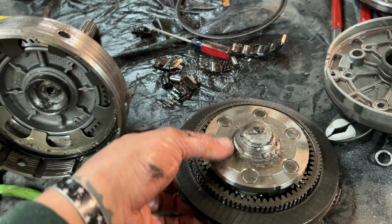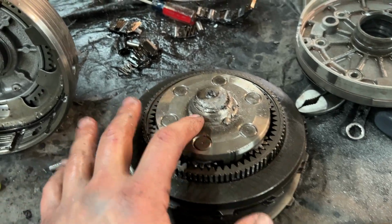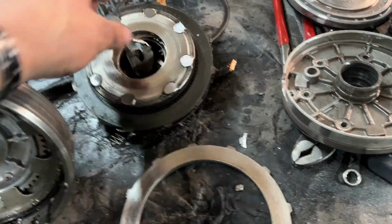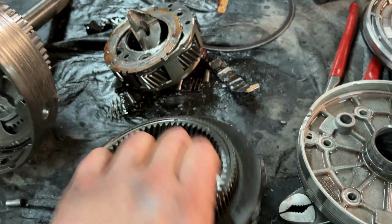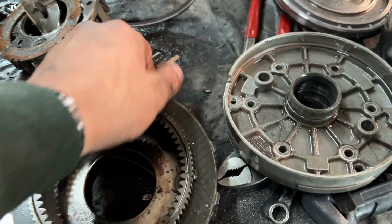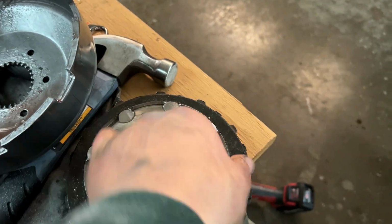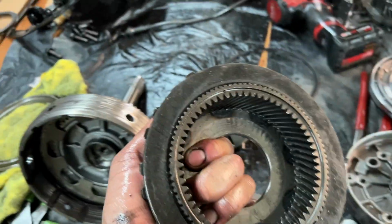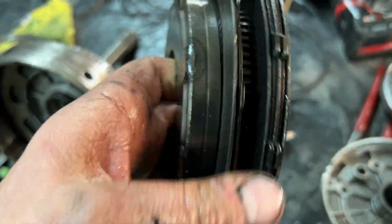And here's the remaining part of the intermediate. As you can see, it just melted. Look at all the heat and coloration in here. My God. And as I suspected, the clutches are fairly worn. These appear to be almost locked up on the ring gear here. So yeah, I can get those off later, but they don't look terrible.